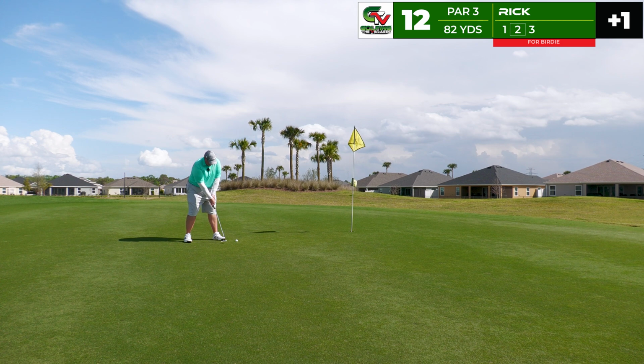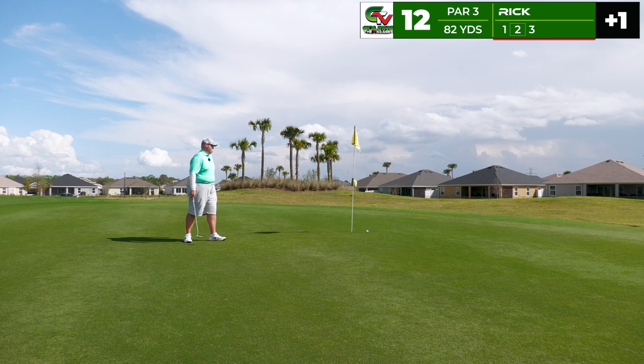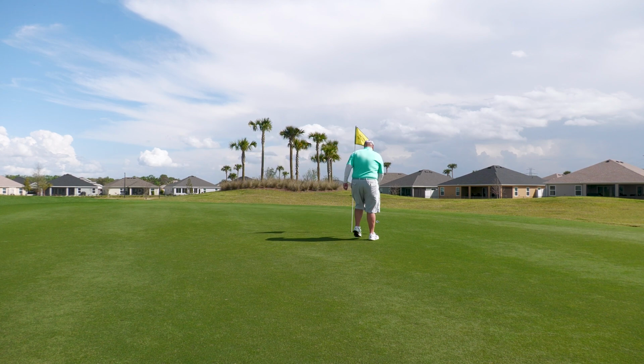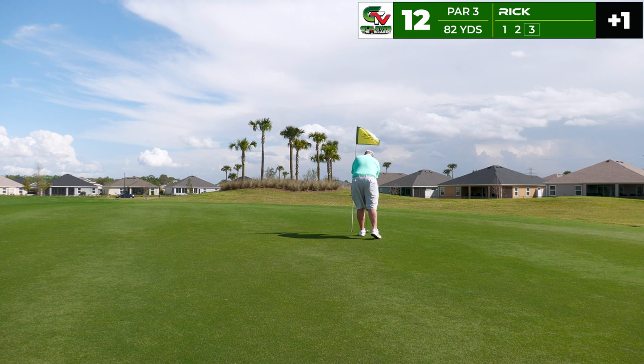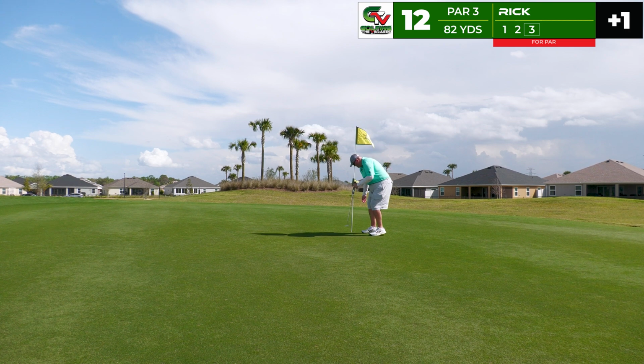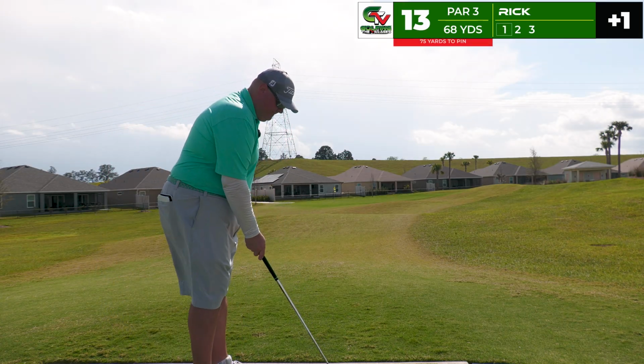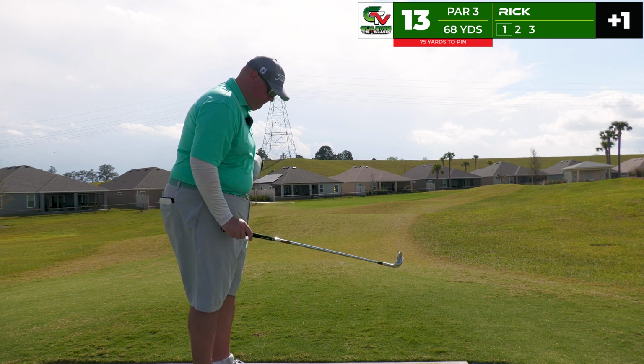So this look for birdie is going to roll up to the cup and just miss it. It dives off to the right, and it's one of those where you're just going to have to tap it in. Sorry about the camera work, but it's a par. All right, I'm sorry I couldn't get the ball in frame here. I was trying to balance the camera there.